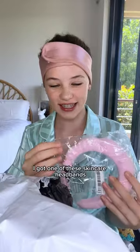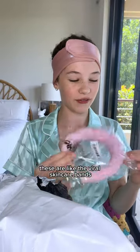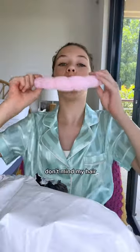I got one of these skincare bands. I'm so excited. These are like the viral skincare bands. Okay, let's try that on. My hair. Okay, don't mind my hair.